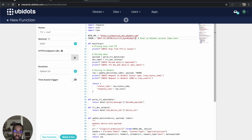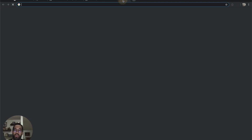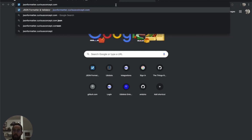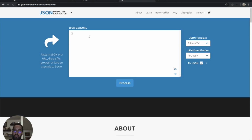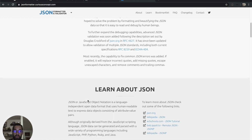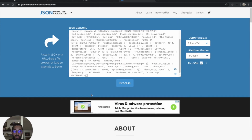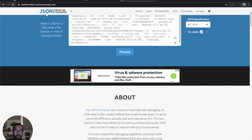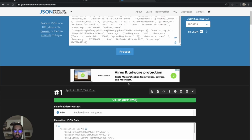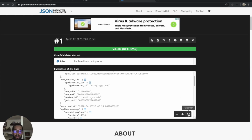I would like to show you how TTI native JSON looks like and why we need to parse it. So to that end, I'm going to open a JSON viewer like this one and paste a sample I have in the clipboard as well. To see it big, we just need to process it and enlarge it.